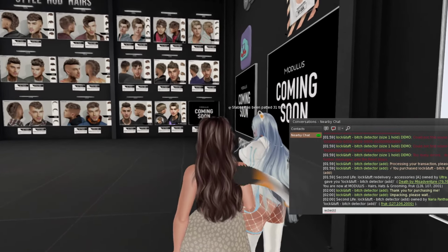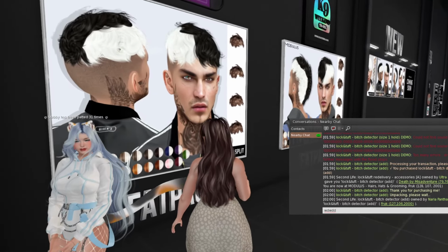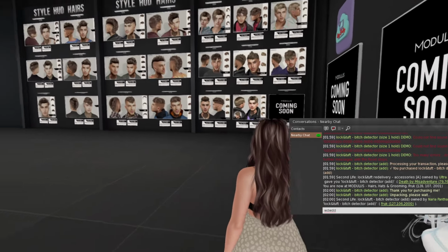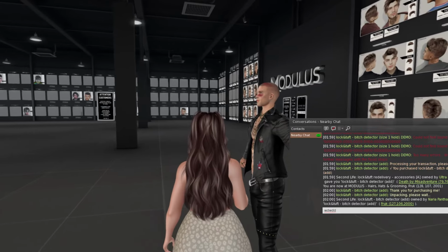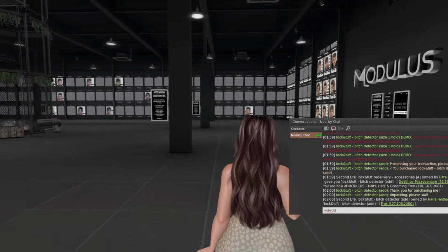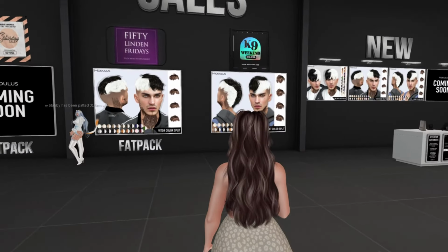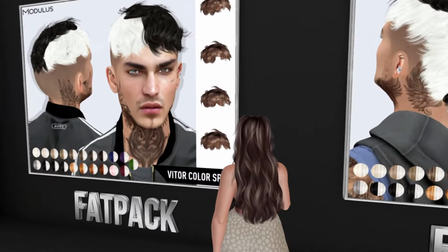Do you have to press something? Oh, let me try. It does say walk close to an avatar, right? Yeah. This doesn't work. Is this one more bitchy? No. Well, we'll try it in the next store. This doesn't work here. I don't know why. Maybe it's late. I will just keep it in my hand and try to get it.